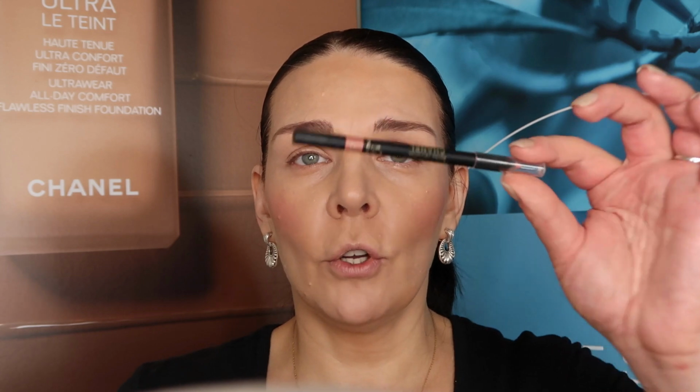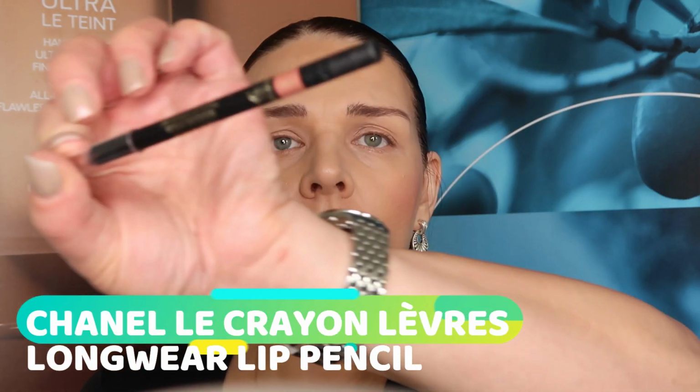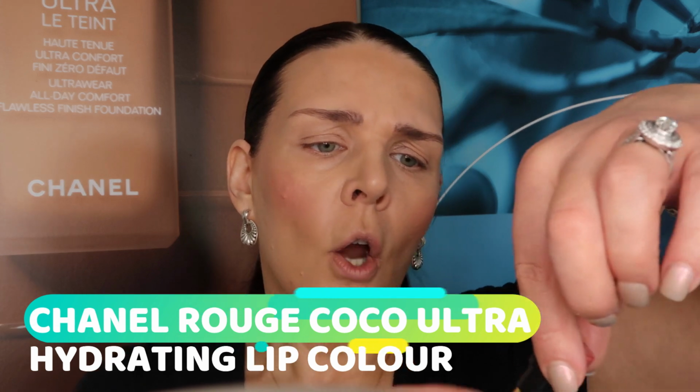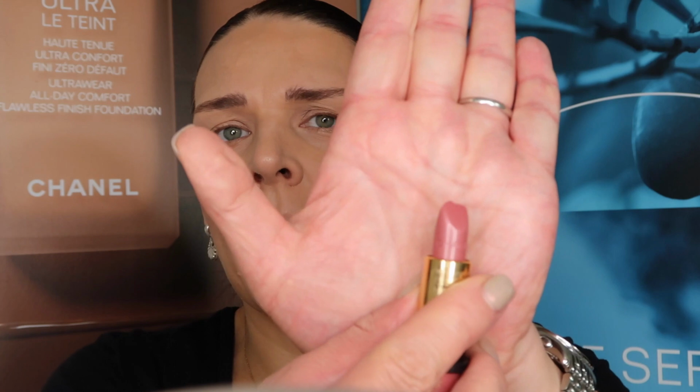For my lips, I'm gonna use CHANEL lip liner, and it's number 156. It's a very neutral color. And for my lipstick, I'm gonna use number 432, and it's Rouge Coco formula. I know my lips always look better in a neutral nude color. This color will be perfect for me.